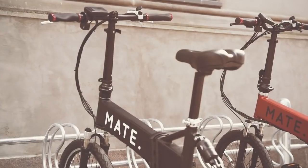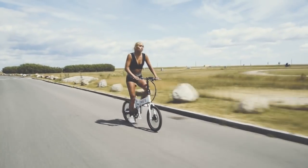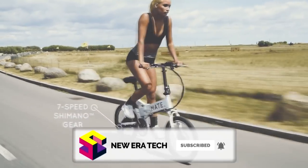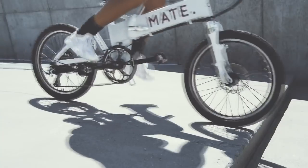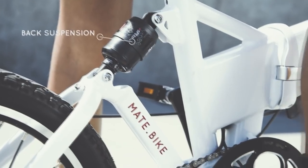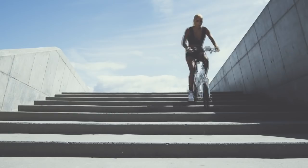But if you want to exercise, choose the level of assist you want with the 6-speed settings on the computer. The choice is yours. Go further or go harder. Made comes with smart disc brakes for quick and effective stopping power. We also added front and back suspension, so you don't have to worry about obstacles along the way. It's built durable, so give it your best shot.